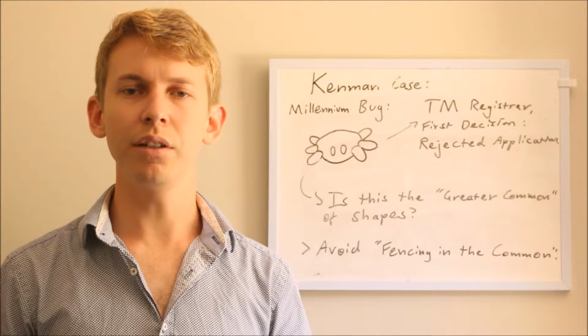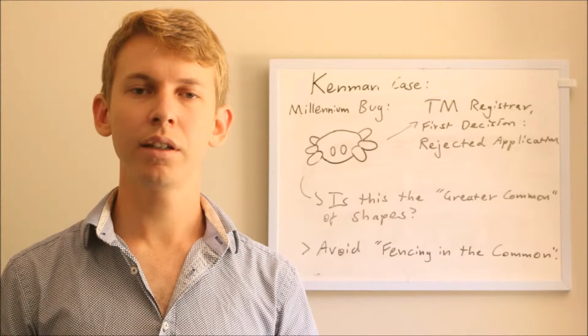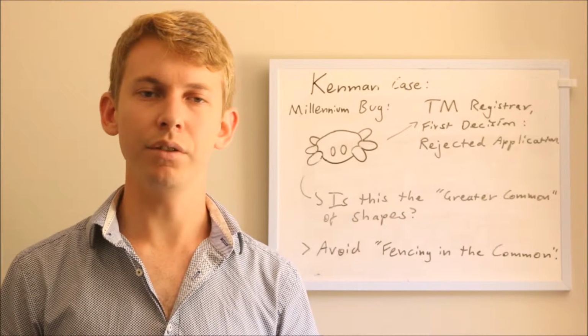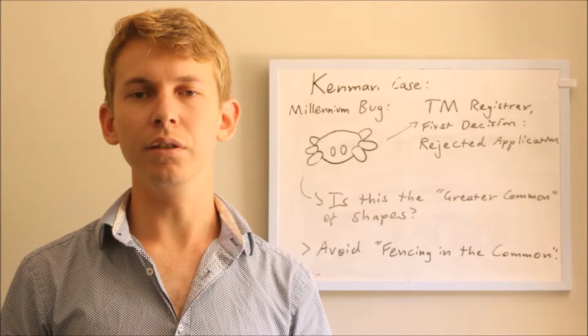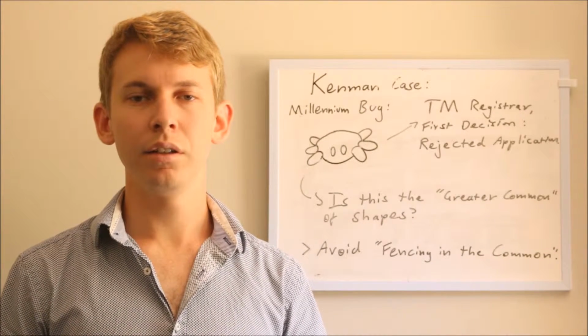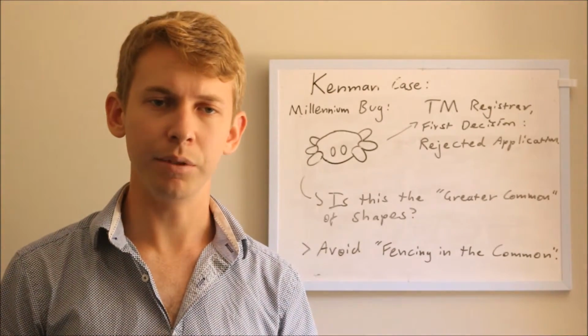According to Justice French J, the Millennium Bug was a concocted shape resembling a variety of insects capable of being inherently adapted to distinguish Kenman Kandy's confectionery from those of others. Dissenting was Justice Lindgren J, who sympathised with the Registrar's initial decision to not allow the registration of the Millennium Bug to avoid the restrictions of using the greater common of shapes.